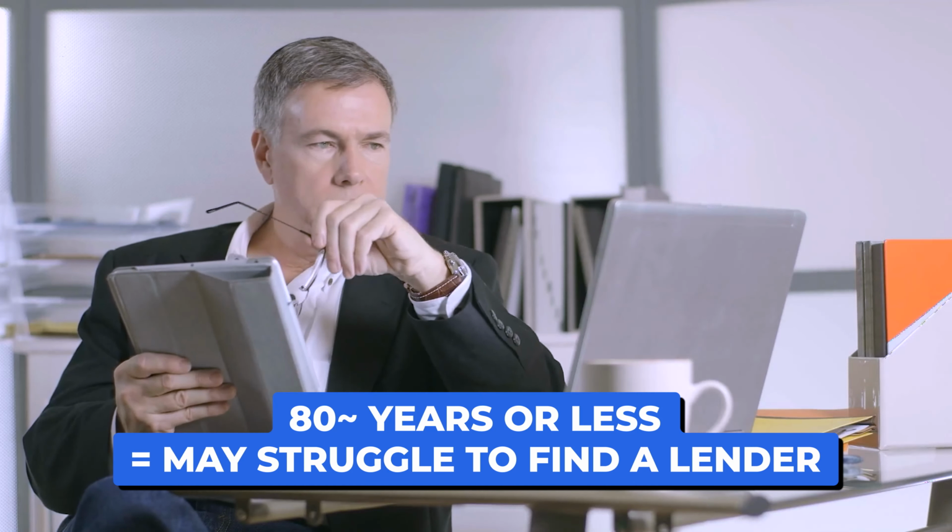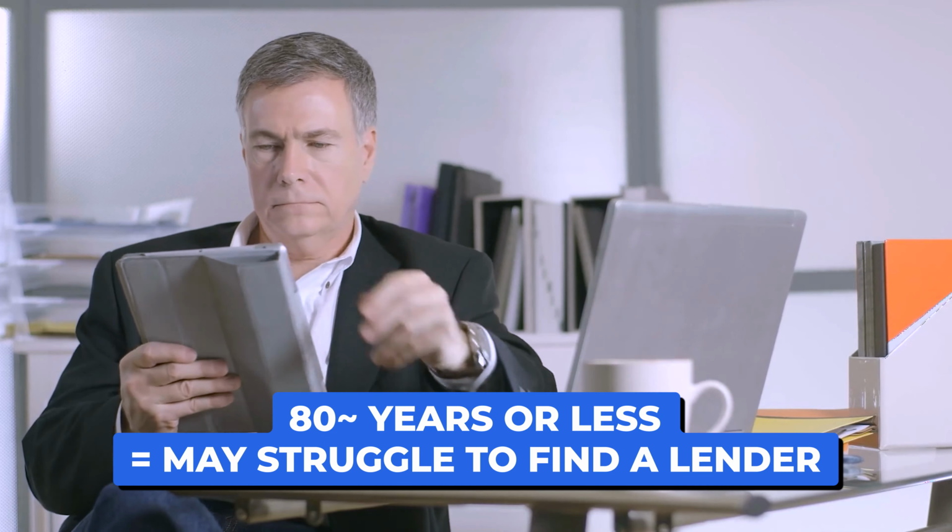And again, mortgage lenders do not like this. Don't quote me on this, but if you've got around 80 years or less, it's very difficult to get a normal mortgage on a leasehold property. If it's more than 80 years, you stand a good chance. Again, speak to your mortgage broker.